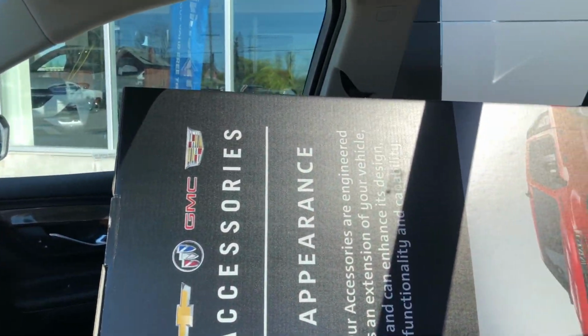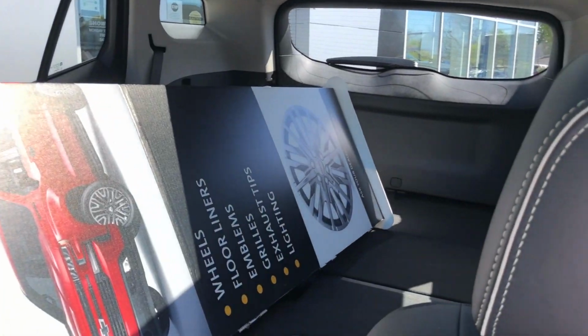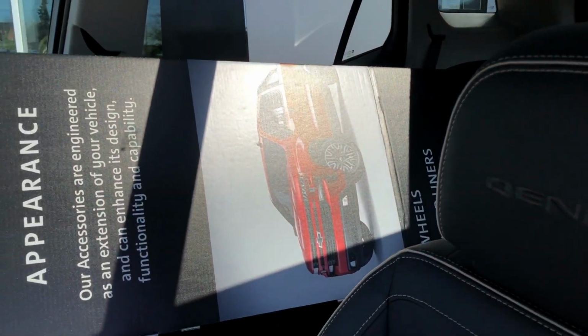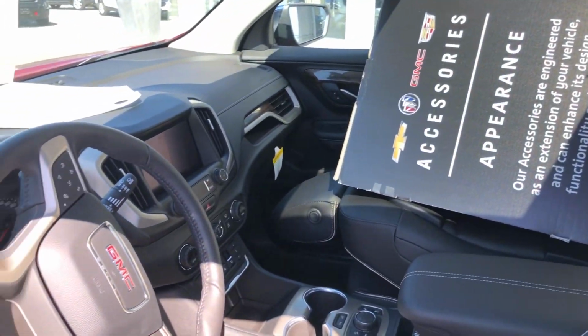This video demonstrates exactly how easy it is to transform a 5-passenger compact SUV into the ideal vehicle for cargo transport.